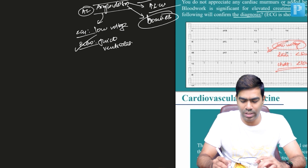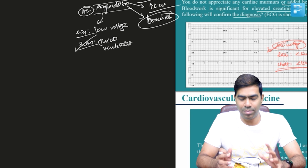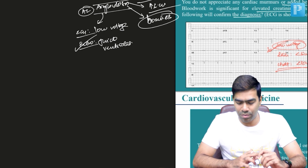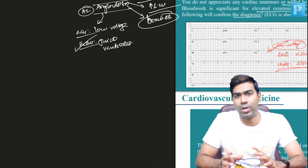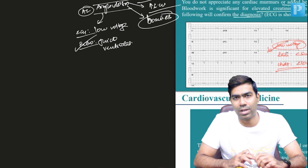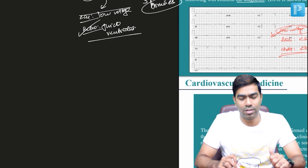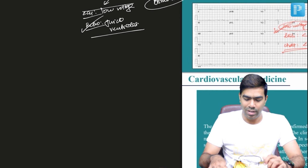And why is echo showing thick ventricles? That is because of the deposition of amyloid into the myocardium. And this amyloid in the echocardiogram can appear as sparkling bodies. It's called a sparkling appearance. It's another clue. And apart from that, the typical area where amyloid tends to get deposited in the ventricles is the basal portion of the interventricular septum. It's the characteristic area where amyloid tends to get deposited. There will be thickening of the interventricular septum in the basal area especially. So these are the clues for diagnosing cardiac amyloidosis, especially in the exams.